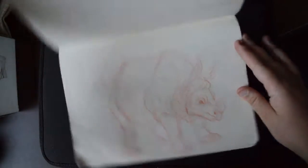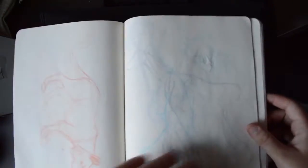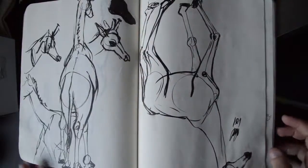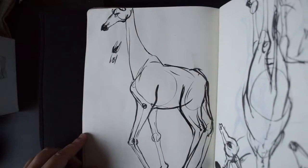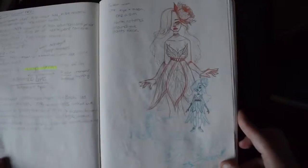Here's a rhino from the zoo. All the animal drawings we have to do are from life, so none of them are from photographs, which is why most of them are horrible. Curse words and giraffes. I gotta practice more animals and life drawings and get better. And I go to life drawing more often as well, but I'm a slacker, unfortunately. More storyboarding thumbnails. Rabbit character you can't really see. I need to find a way to get these blue drawings to show up.